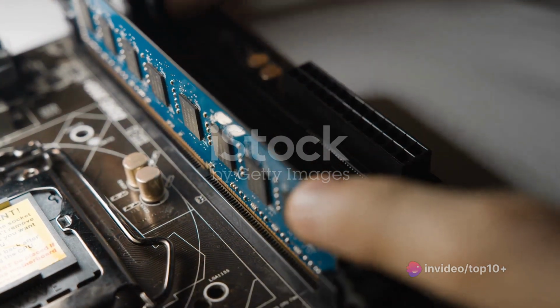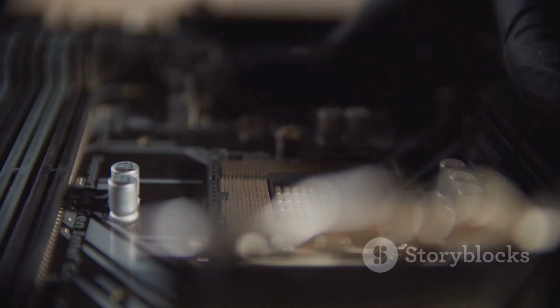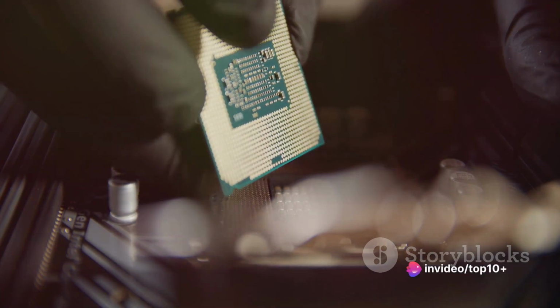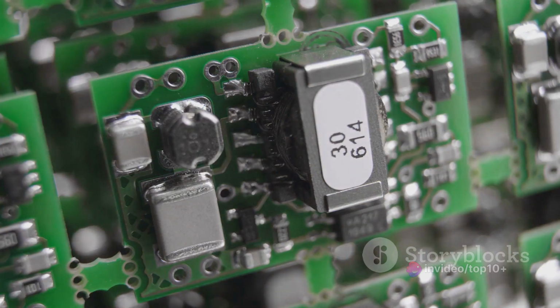Next, we move on to the decode stage. Here, the control unit interprets the instruction fetched from the memory. It's like our conductor reading the sheet music, understanding the notes, and knowing what each instrument has to play. The control unit deciphers the instruction and prepares the CPU for the next stage.